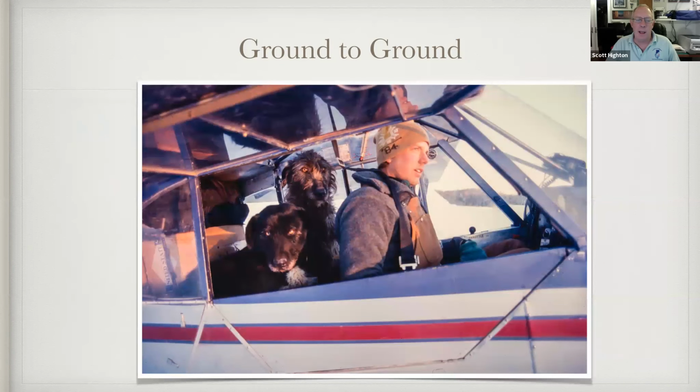Ground to ground in Alaska. This is a J3 Cub in Talkeetna, Alaska, with its pilot and two passengers.